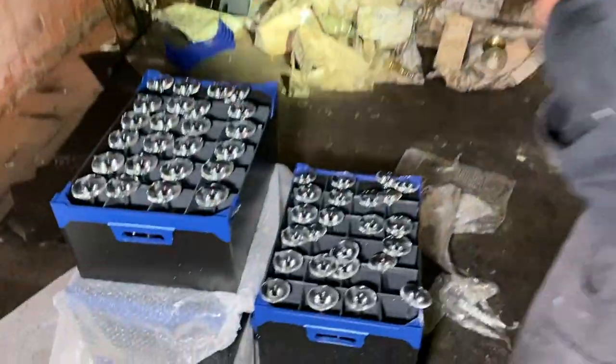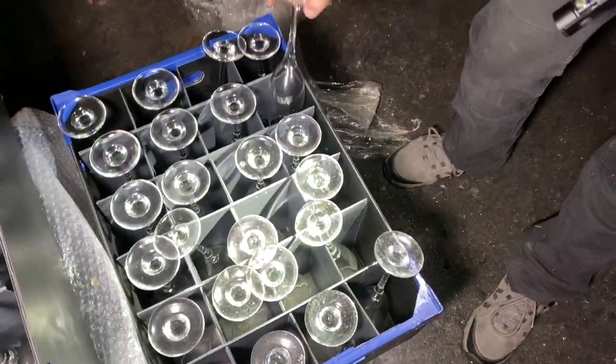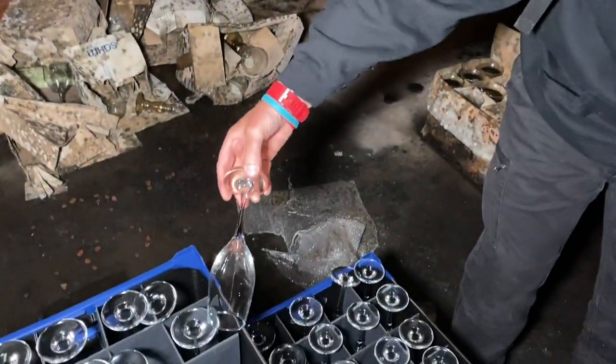There's plenty of glasses, look at them all. I'm surprised they've not all been smashed to pieces. Champagne glasses, aren't they? It's not a flute. No, it's not like a champagne flute, it's just a glass. Might be a wine glass. There's a very small wine cellar in here as well, with the old bars on it.